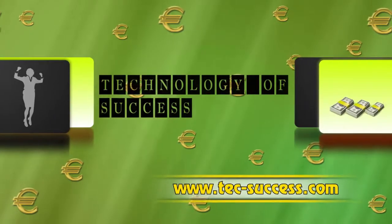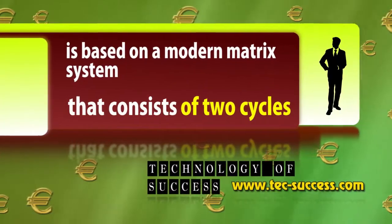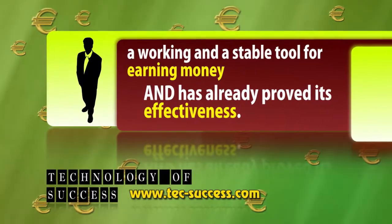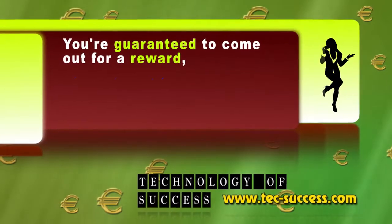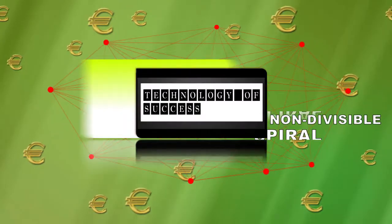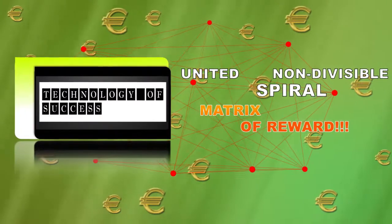The Technology of Success project is based on a modern matrix system that consists of two cycles. This marketing has established itself as a working and stable tool for earning money and has already proved its effectiveness. You're guaranteed to come out for a reward after finishing only two levels: an active matrix and the first unique united fast non-divisible spiral matrix of reward.